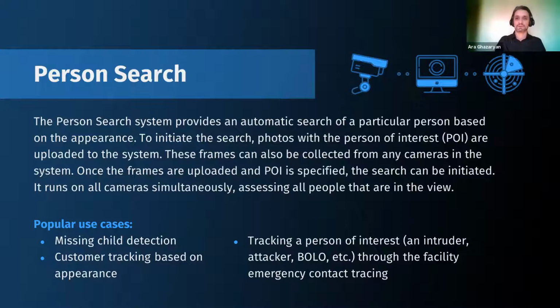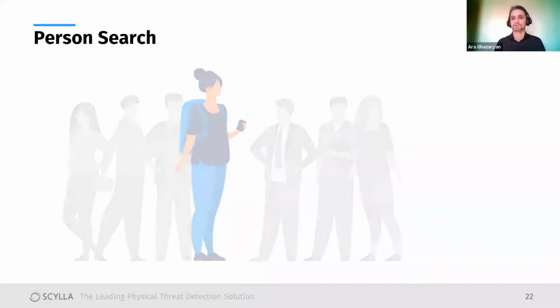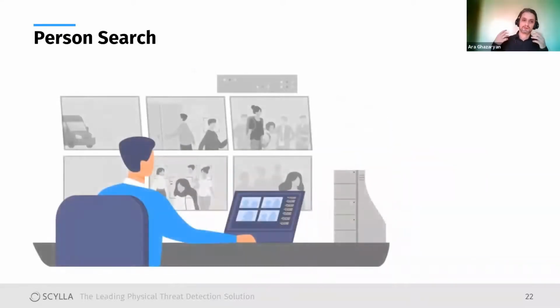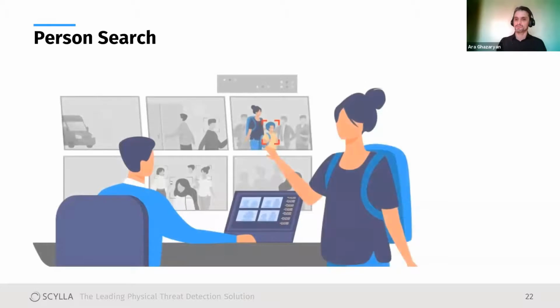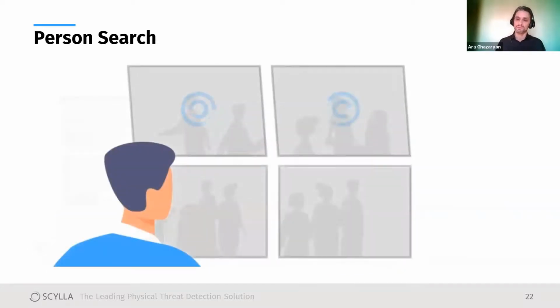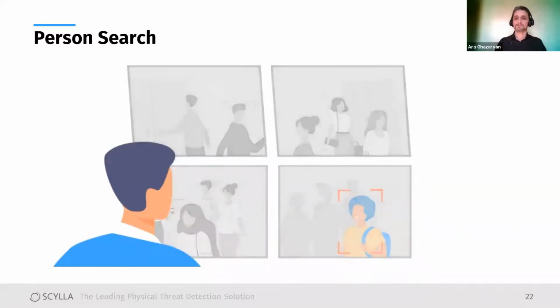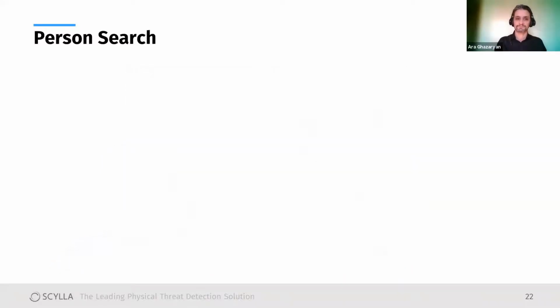Tracking and detection is based on overall appearance, on outfit. And that helps a lot because the alternative is face detection and tracking, which is not always operational due to the known limitations of face recognition, such as the position of the camera, the resolution, the proximity of the person to the camera, etc. Person search or missing child search works on a crowd, works at great distances, and it's very accurate.